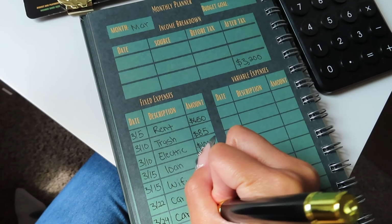So now we're going to go ahead and find our cash surplus, which is going to be 3,200 minus 2,308. So 3,200 minus 2,308 is going to give us $892 left over after bills and expenses.